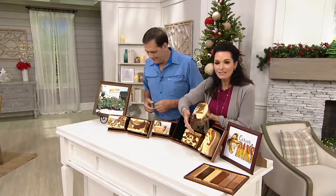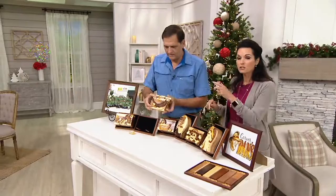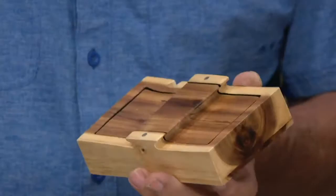$22.18. What do you want to open up next? I was going to open the eagle because that's one of my favorites. Eagles are the most limited. There's 200 left and that's it. Okay, small jewelry. You can actually use it next to your nightstand if you want. With any permanent marker, fill it out and it becomes your personal piece.